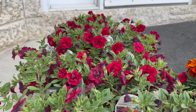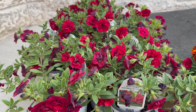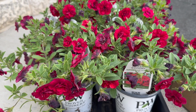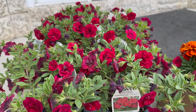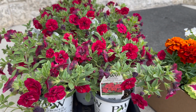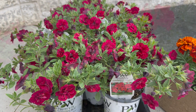This beautiful red flowering plant is called Calibrachoa by Proven Winners, also known as Superbells. It is red in color and specifically called Double Ruby. Superbells is a mounding trailing plant, perfect for use as a container spiller. It grows to a height of 6 to 12 inches. The plant blooms from summer to fall. One of the great features of this plant is that it doesn't require deadheading to continue blooming. It is an annual plant in cold climates and thrives in full sun. I have about 10 of these plants here.